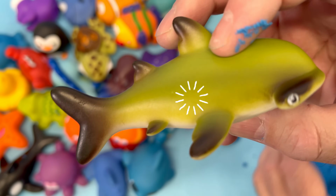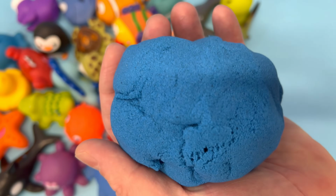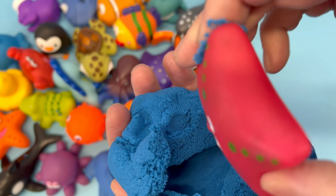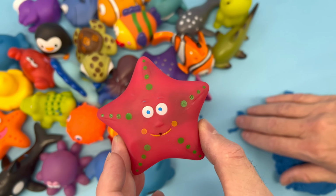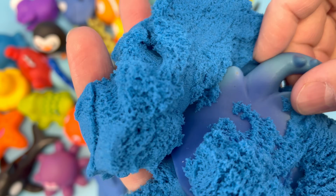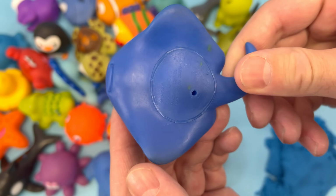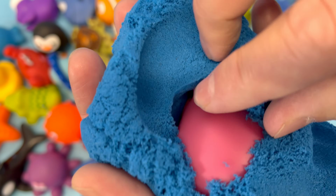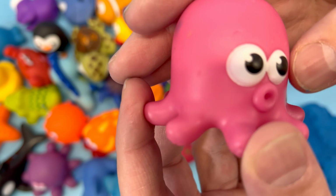Here it is. It's a hammerhead shark. Starfish. It's a red starfish. Wow. Ray. It's another sea animal. It's an octopus. A pink octopus.